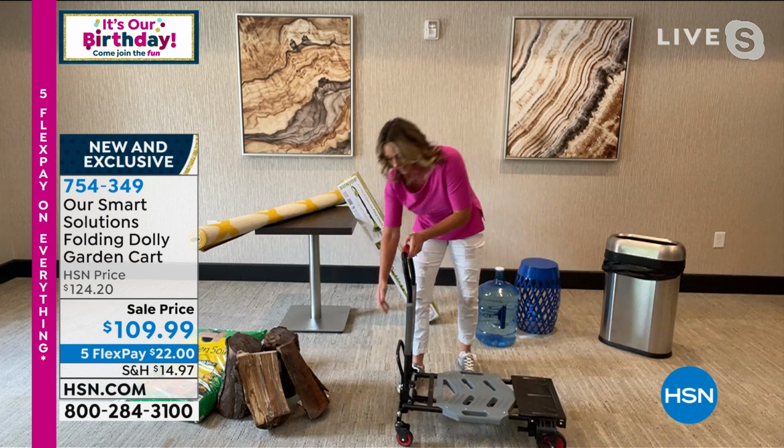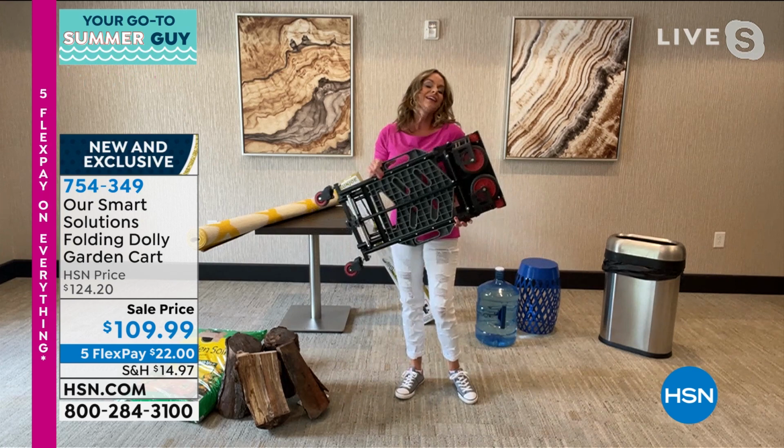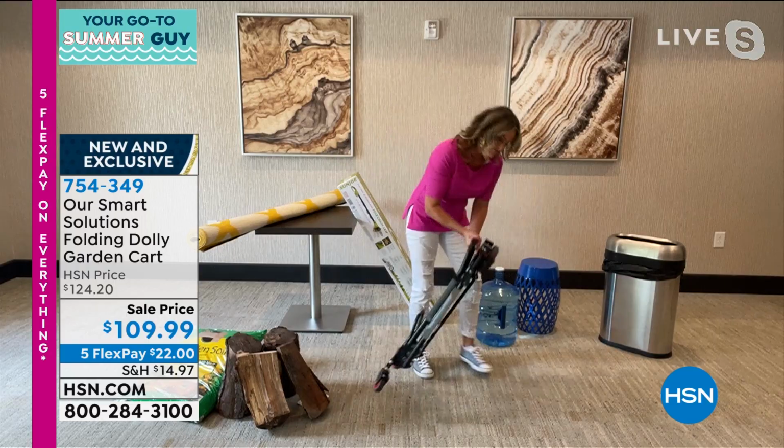Completely flat. Right under the bed. And it's lightweight under the bed, in the trunk of the car. Wow. Guy, this is a winner here, man. A winner. Wow. All right, so let me just tell you, on sale, $109.